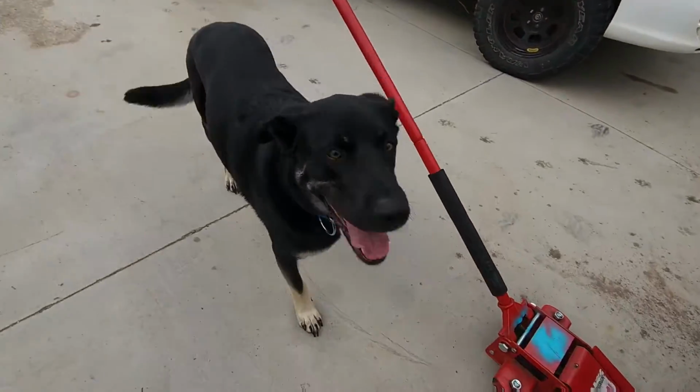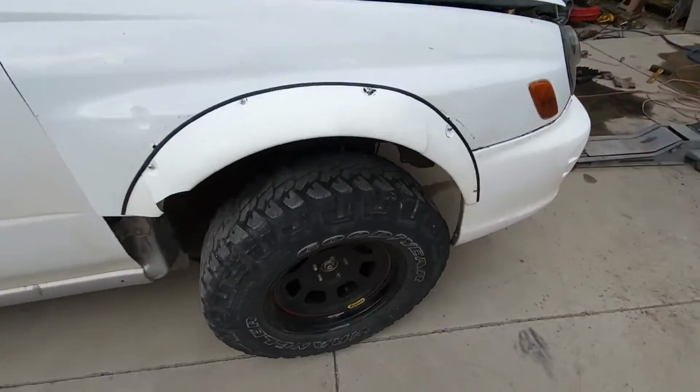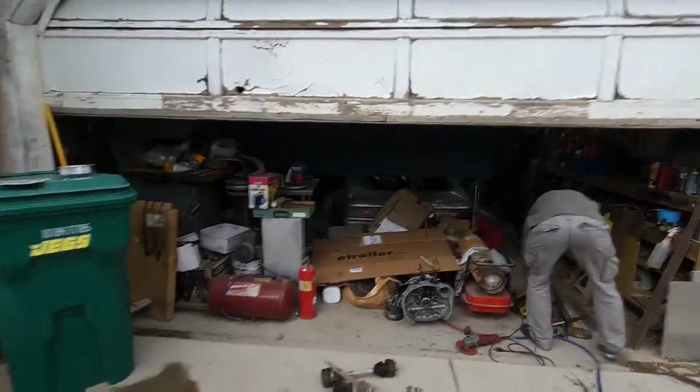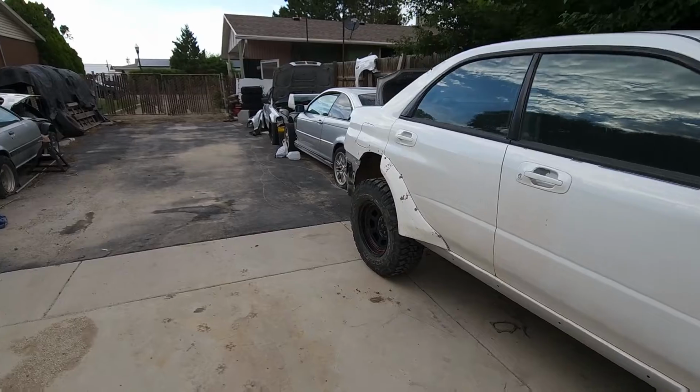Hey Scout, what's up, buddy? Gotta find the key. I have one around here somewhere. Right? It's always when you're trying to look for it. Yeah. You can never find it.